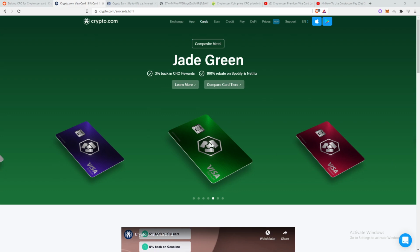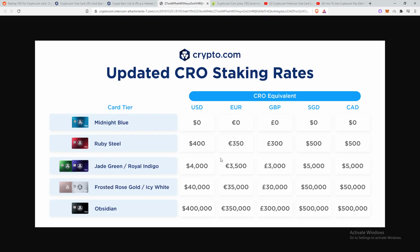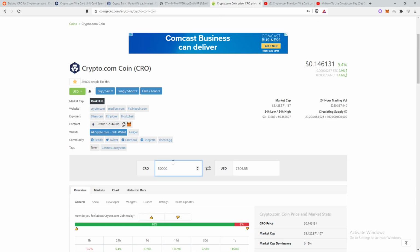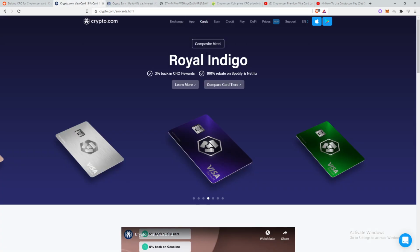All right, so this is the Jade Green and Royal Indigo card. It's 50,000 CRO to stake for right now. Next month it'll be 4,000 US dollars, which is actually cheaper, as right now it would cost you 7,306. Obviously, you have to choose what price of CRO you want to get in at. It is quite more expensive though, so you might not have that extra 3,000. So you might not have the choice. So you'd rather just wait till it lowers by $3,000.